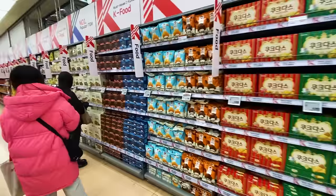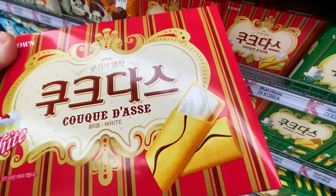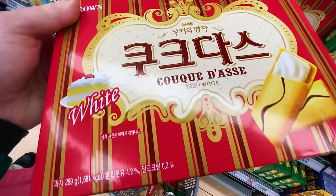So I guess this is, again, like souvenirs. And this particular one says number one most popular item. Do you know what this is? It looks like a biscuit, a vanilla biscuit. Oh, it's like a cake. Like a biscuit cake.